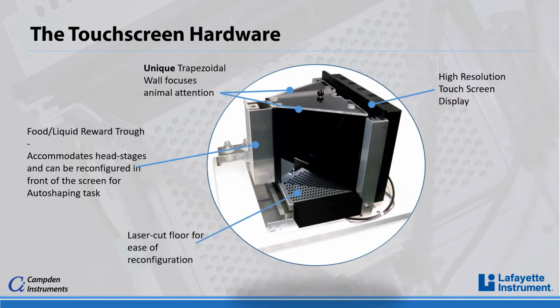The chamber has a laser-cut floor, and IR ambulatory beams to tell when the rodent is at the back or front of the chamber. When the reward trough is in the front of the screen, the IR beam is split to show which side of the screen is approached.